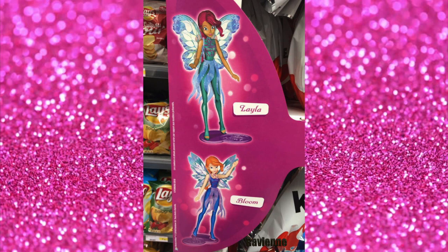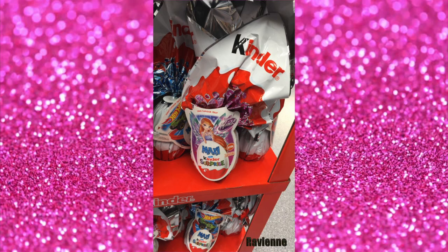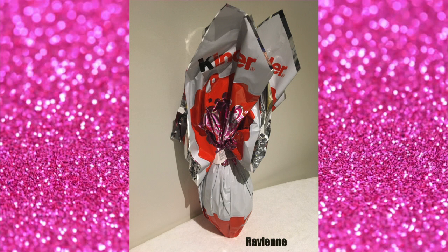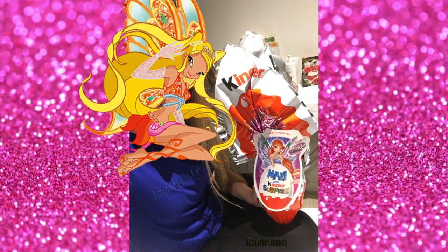Here's a close-up of what the Layla, Bloom and Flora, Stella figurines should look like. I'm not entirely sure, but I don't think they have Musa, Tecna. Once I picked an egg, this is what it looks like. I also took a selfie with it just to show you how big it is.